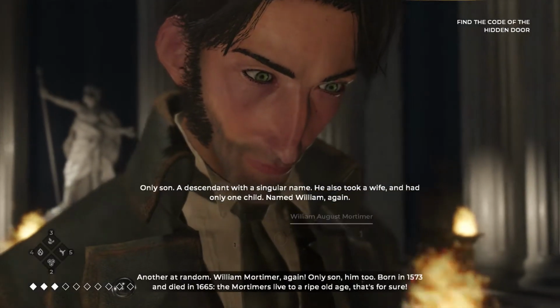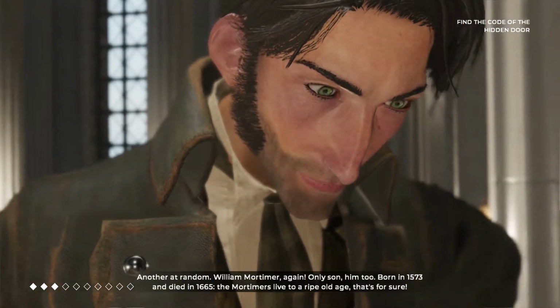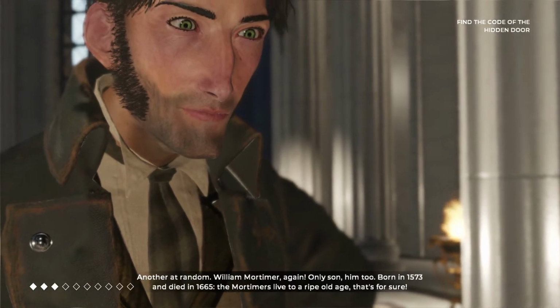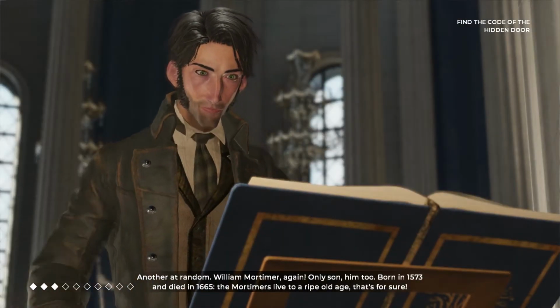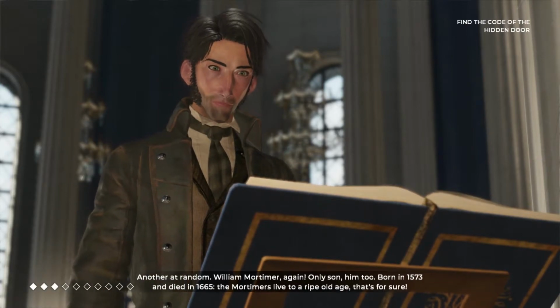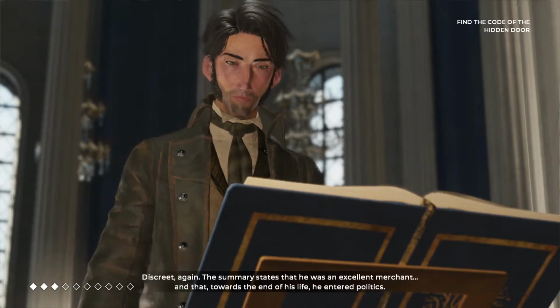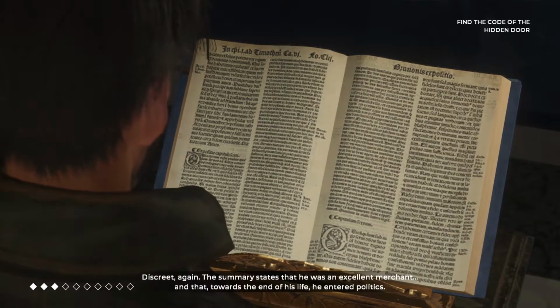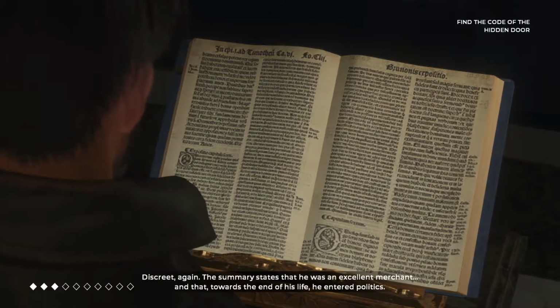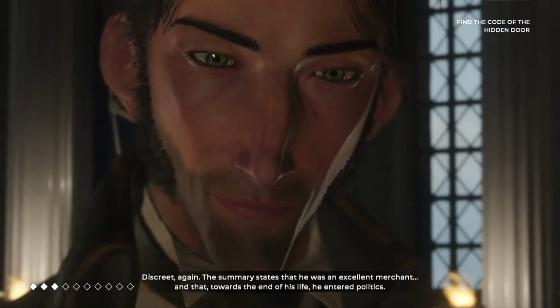You could try another at random. William Mortimer again. Only son, him too. Born in 1573 and died in 1665. Mortimers lived to a ripe old age, that's for sure. Discreet again. The summary states that he was an excellent merchant, and that towards the end of his life, he entered politics.